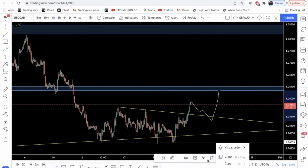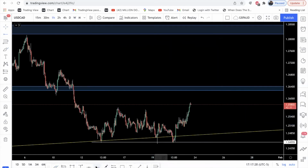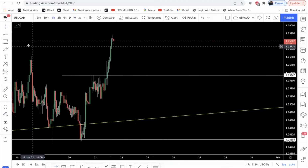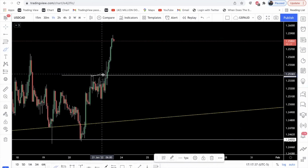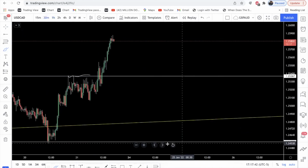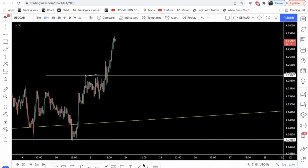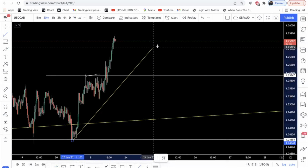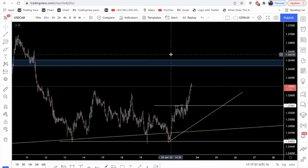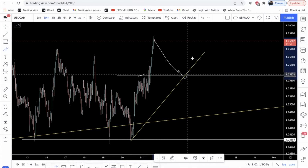Now, just looking at it from a structure perspective, I would like for price to stay above, at least above this structure, right? Above this structure and staying above this higher low structure. Okay. So you could take your trend line too, really. See how it reacts here. Take that trend line. And if it pulls back, this could be just an opportunity to catch the correction for continuation up.